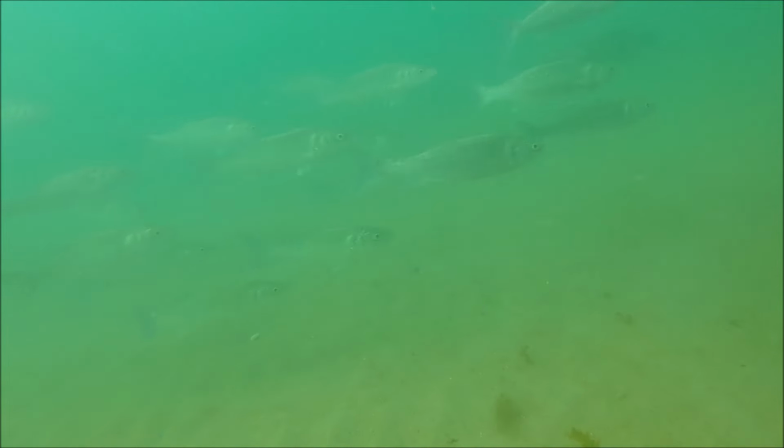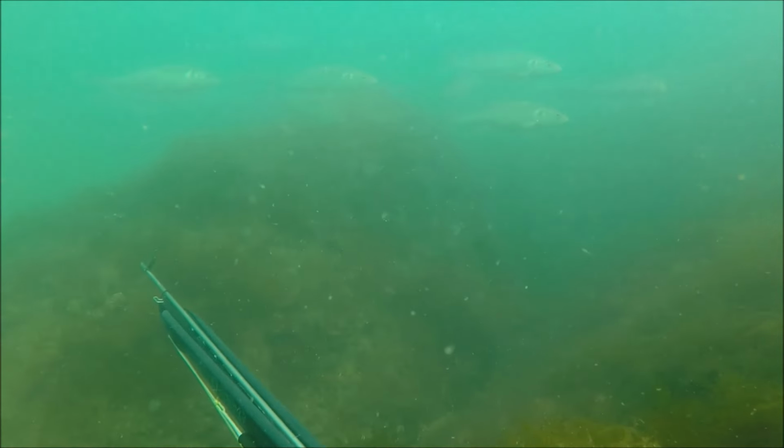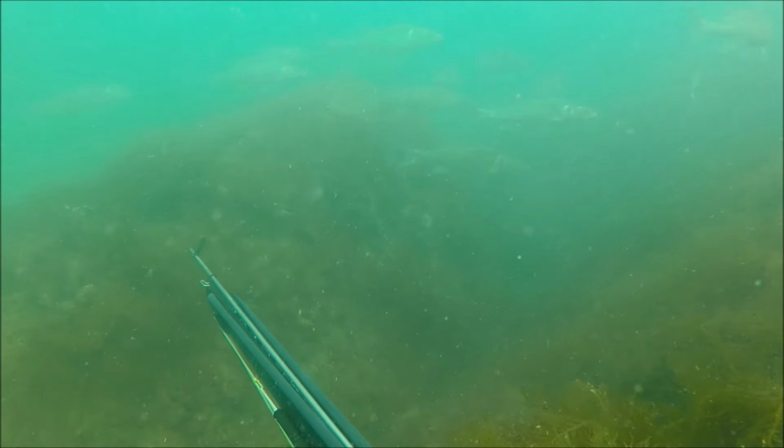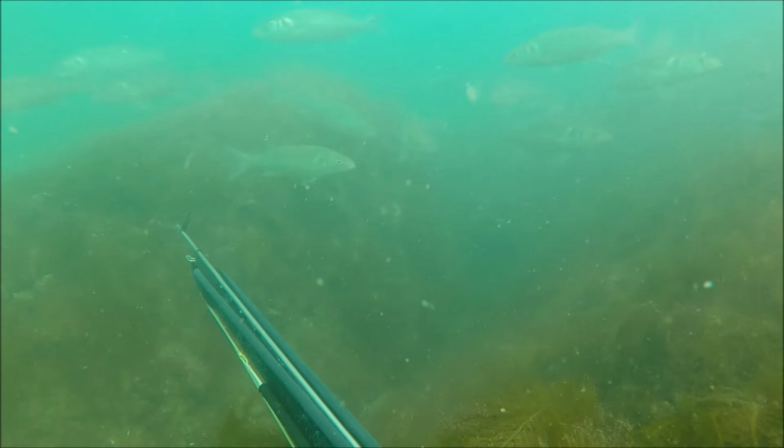Because they're everywhere, and I never used to see fish like this. When I first started, I didn't see this in the whole season. Now I see this most sessions. So a really good mark of how you're progressing is, do you see large numbers of fish? Can you reliably find large numbers of fish? Right? It's not about what you shoot.